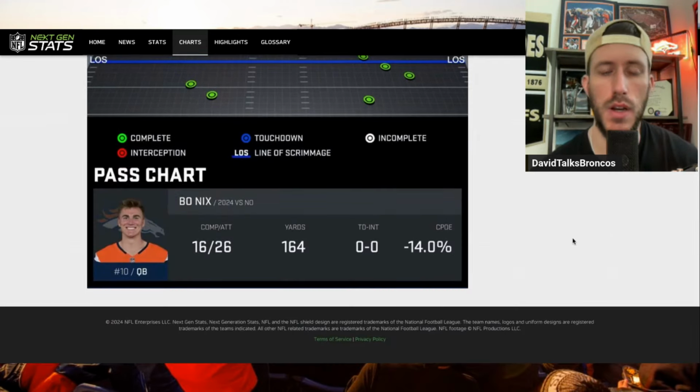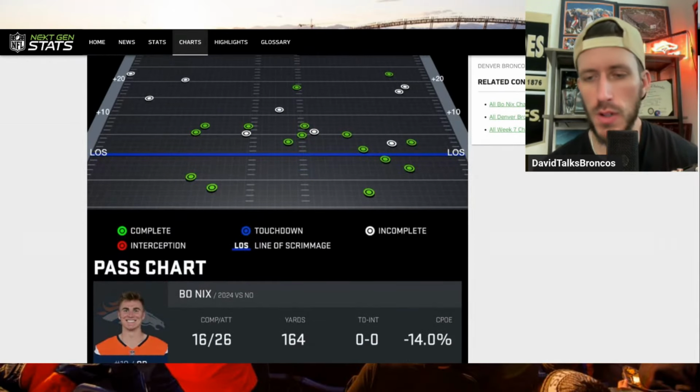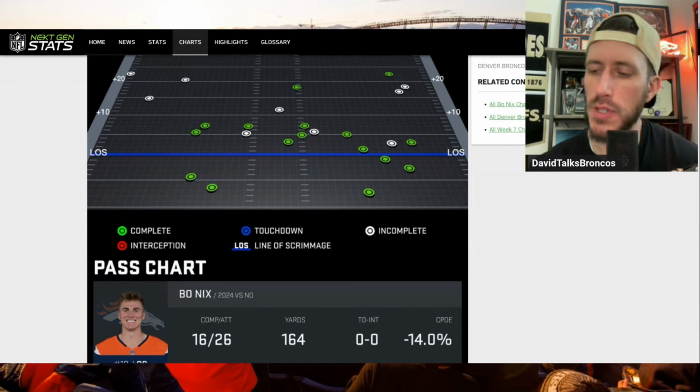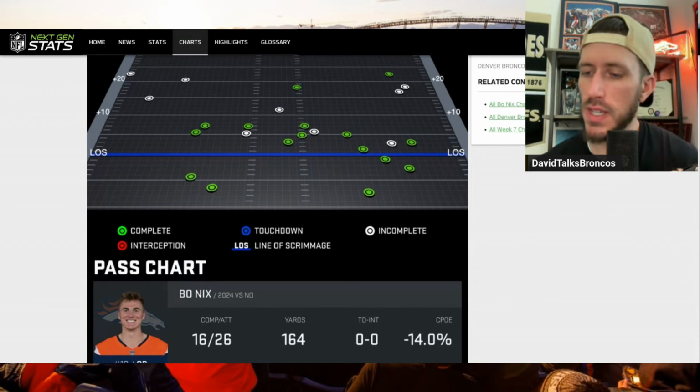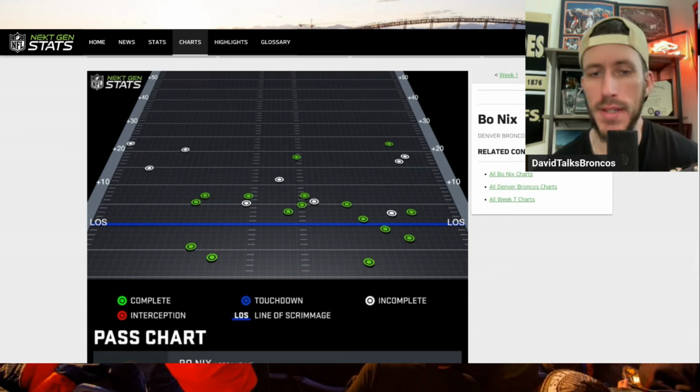And then you see here, week 7, against the New Orleans Saints. Again, not a super sexy stat day. 16 of 26. Let me do the completion percentage really quick. 61%, so a little bit below league average, but kept care of the football again.